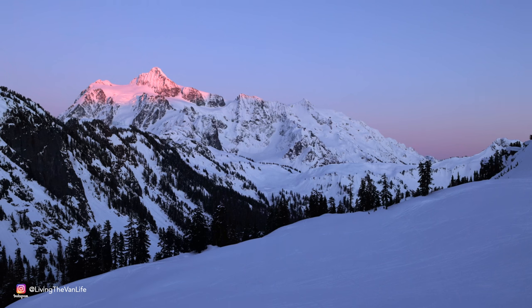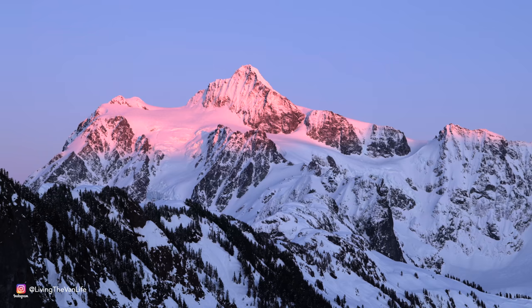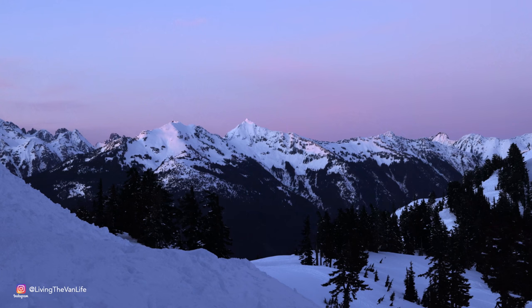The Alpenglow is the most fantastic time of the day in the evening up here in the mountains during the winter time. Perfectly blue, sunny sky. Mount Shuksan, magnificent view off to the east, the sun setting to the west behind me, and the sunset is casting this amazing pink and purple glow, which reflects down onto the snow and creates what's known as Alpenglow. What an amazing time of day out here.